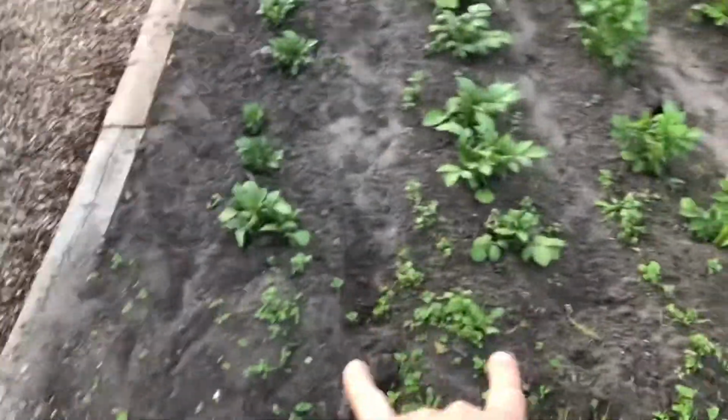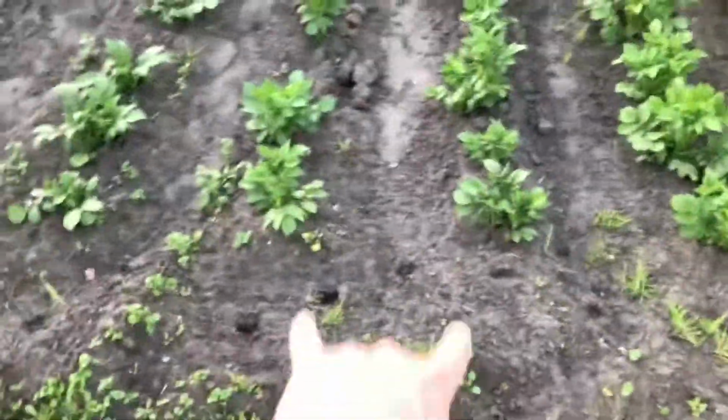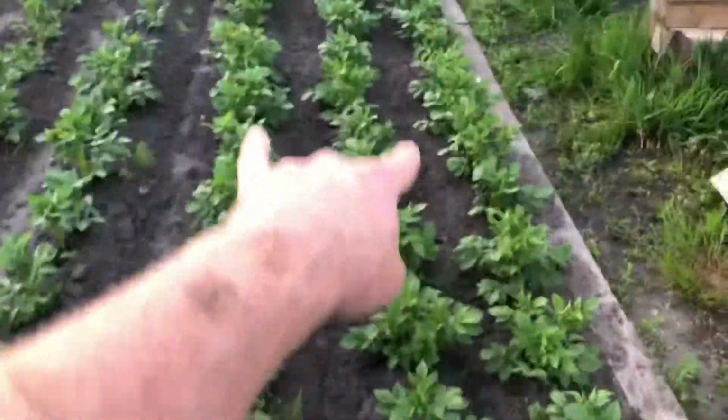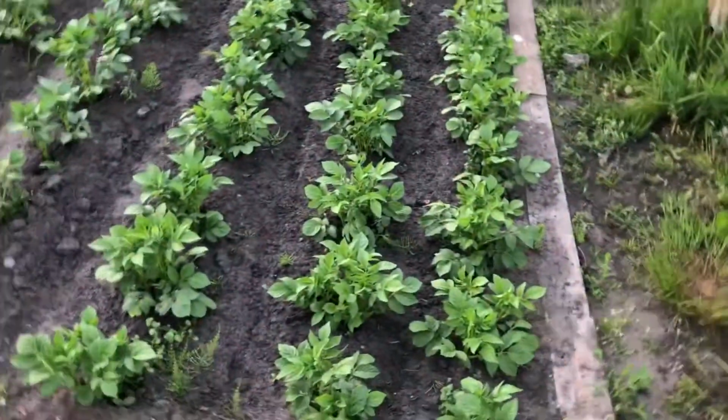The potatoes are looking great. These first two are the earlies, Charlottes. Then we've got 2 rows of Maris Pipers, then 2 rows of King Edwards, and then 1 last row of Maris Pipers because we'd had way too many, so we crammed them in. All the potatoes have been earthed up 3 times now. I think I'll leave them now and just let them go, and we'll see.